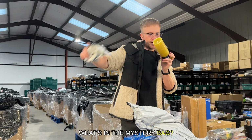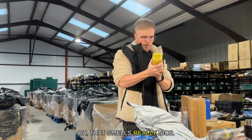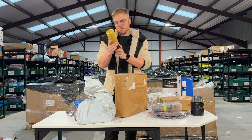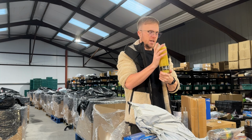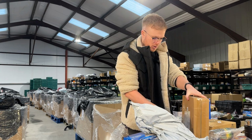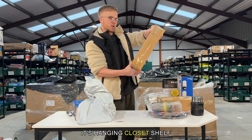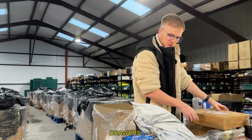What's in the mystery bag? Oh, that smells really nice. Rustic Spaz. Rustic Spaz candle. This is by Amazon Basics. It's a hanging closet shelf with 3 removable drawers.